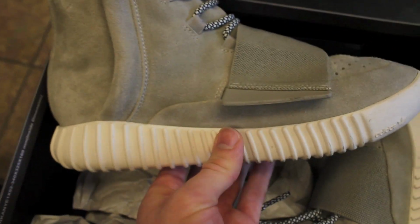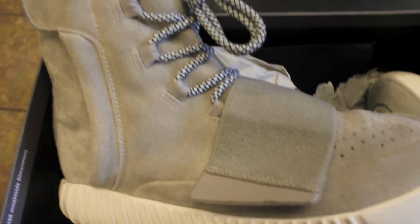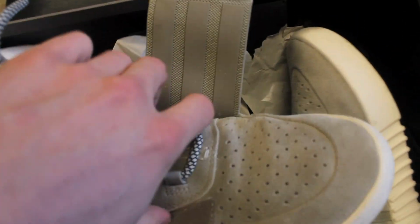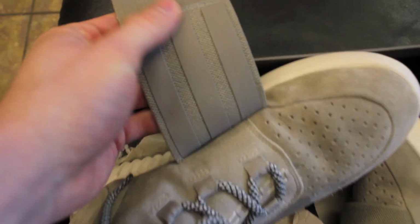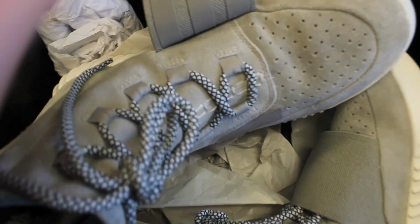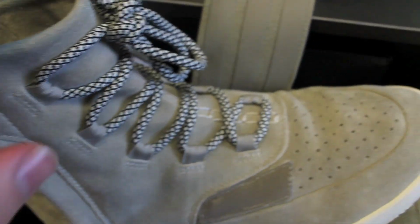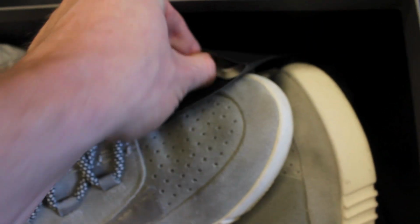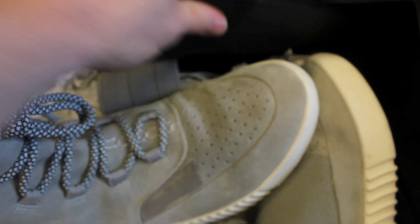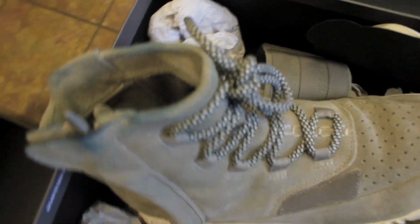Got the off-white midsole. Very reminiscent of the Y3 models from the past. But of course we have that typical Yeezy over the lace lock. Got the Yeezy Adidas logo. The laces right here are like black and white hexagons. But the extra laces that come with it, which I actually prefer, are like these off-white flat laces. I think they'll look a lot better, but I don't mind these on there.